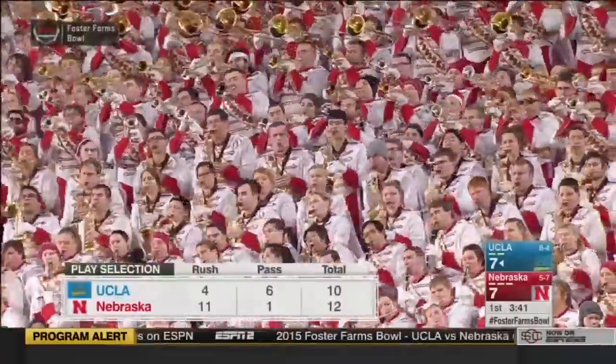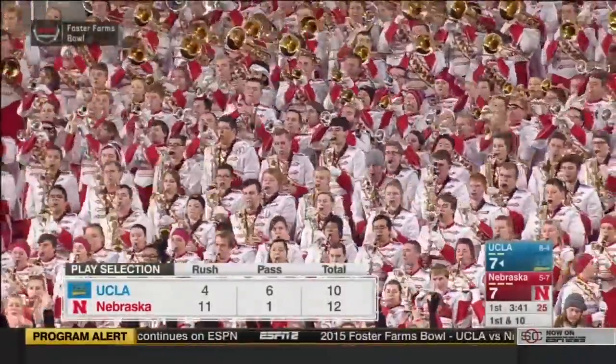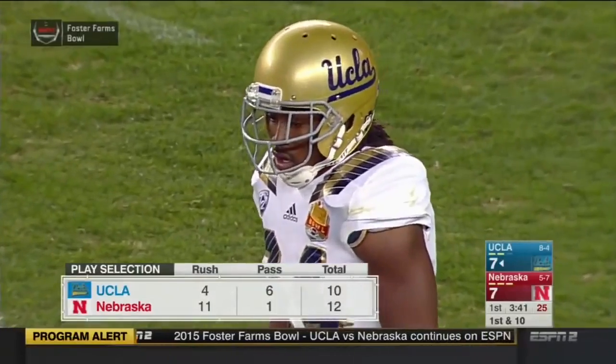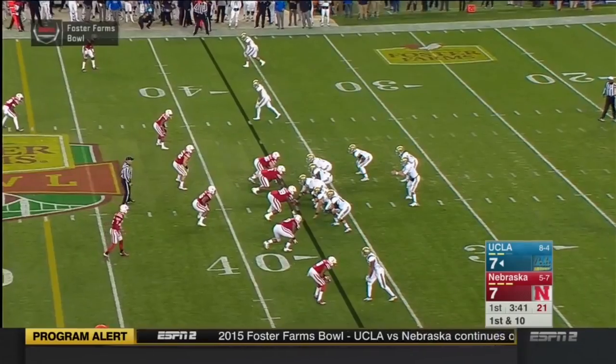They have it now at their own 36-yard line. That was a good directional kick off to the right side. You would have thought the coverage would have been there, but just one little seam, and that's what allowed the big return. 37-yard line actually is where they'll line it up for Josh Rosen, this talented freshman quarterback.